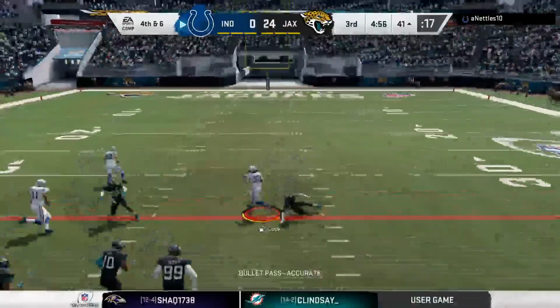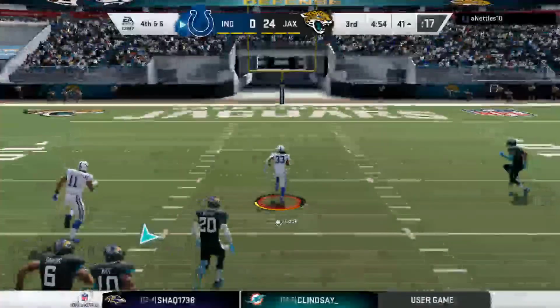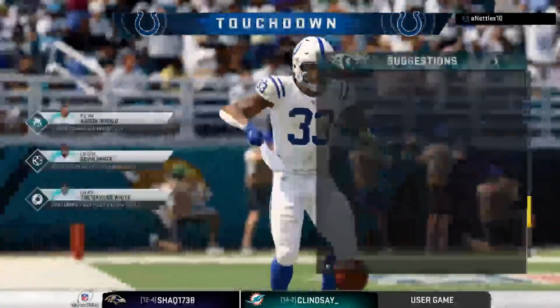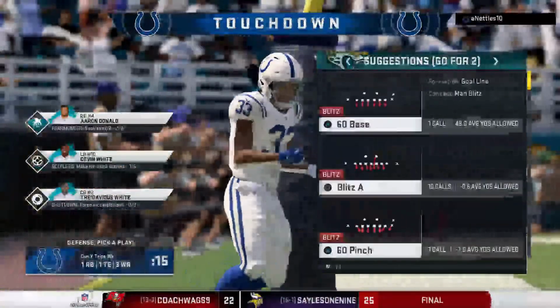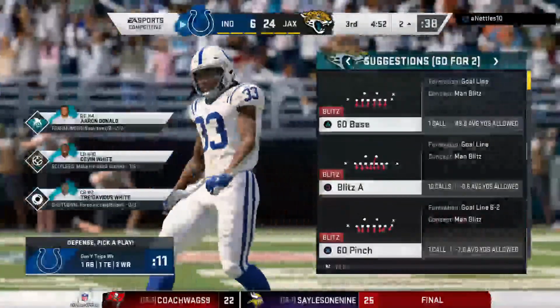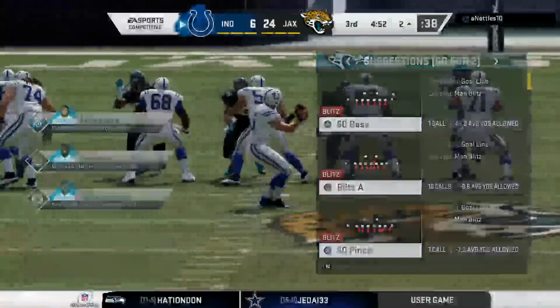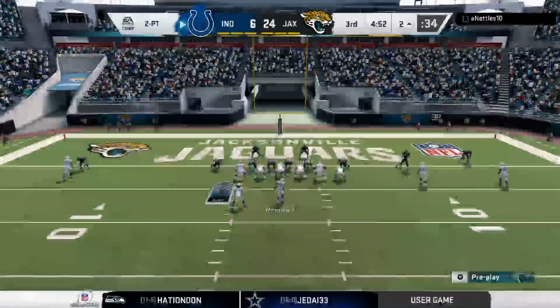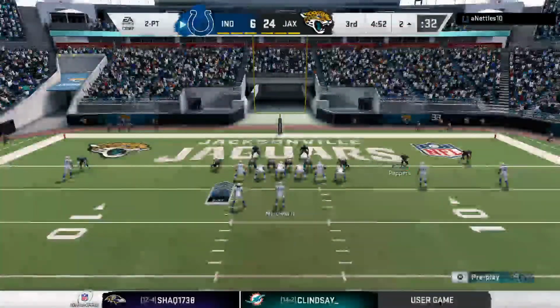On 4th down, Minshew. And he finds Cook. Taking it right down Broadway. Touchdown, Indianapolis. Dalvin Cook. 41 yards. And the Colts are able to cut into this lead. And now the Colts are going to keep the offense on the field as they'll go for 2 here.